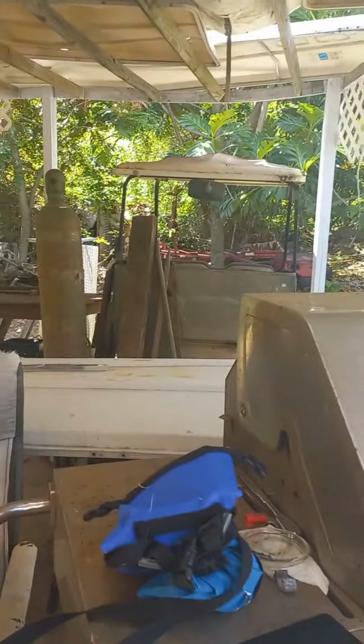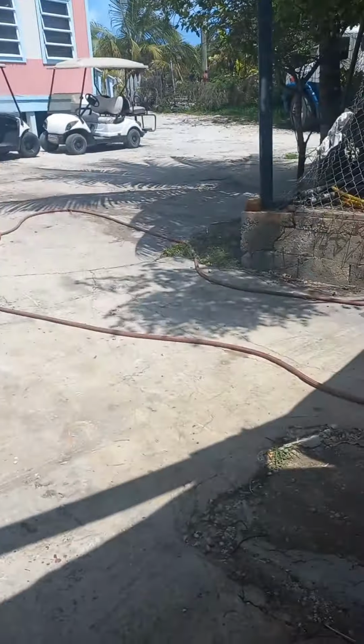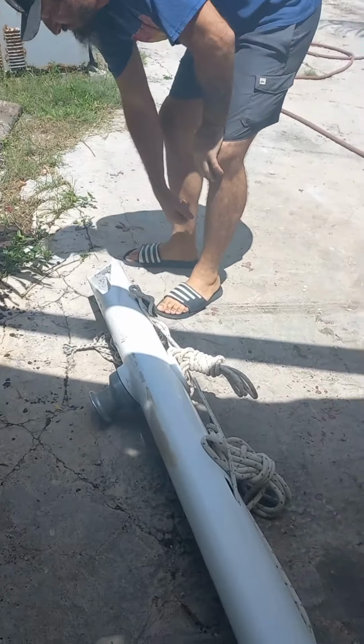So we dropped off the boom at the welder shop. And hopefully he can repair it. Let's see. And he's on his way. So we'll find out if he can repair it.